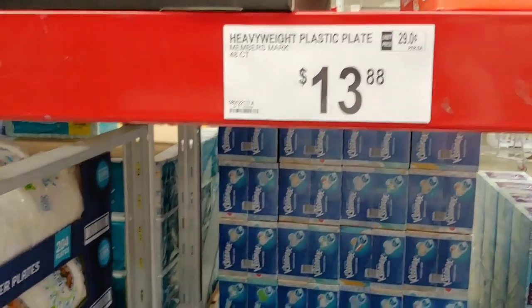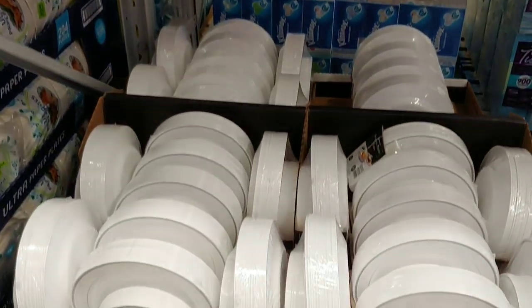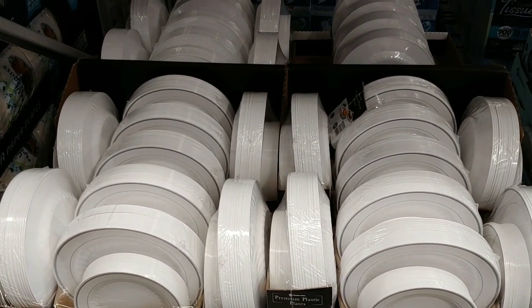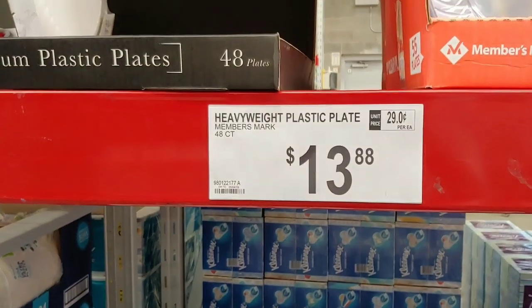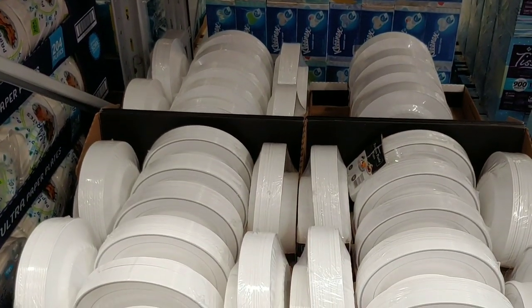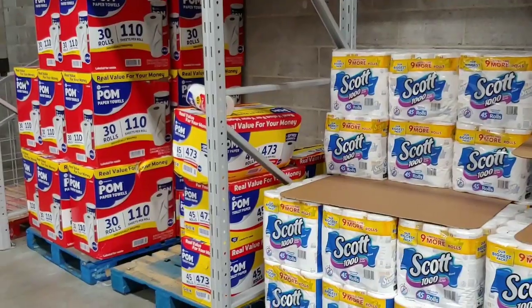Now, for all you folks who are about ready to send your kids off to college, I highly recommend these. They're plastic. 48 count, $13.88. Send your kids to college prepared.